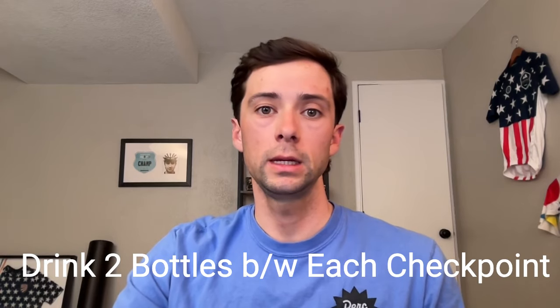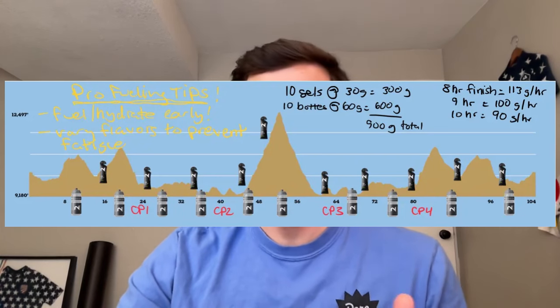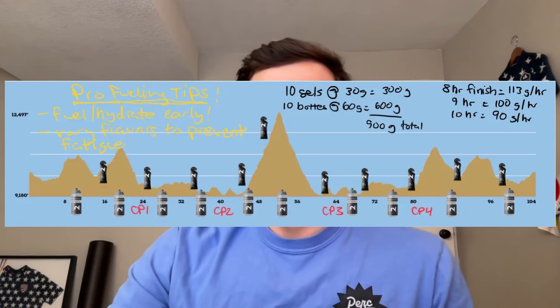So the fueling strategy here is fairly simple and consistent. We're going to try to go through 2 bottles between each checkpoint. So when you consider 2 start bottles and 4 checkpoints, 10 bottles total, we want to go through all of those the best you can throughout the course of the day. This might be tough at times. However, if you try your best to adhere to this protocol, especially early when it's going to be cool, if not cold, it's going to pay dividends later in the day.